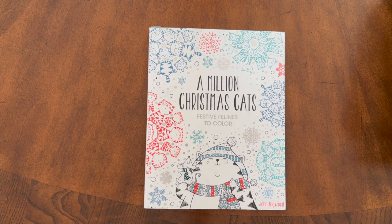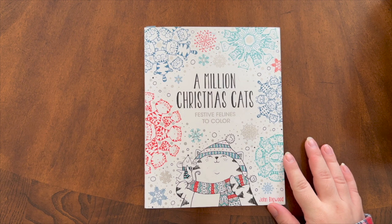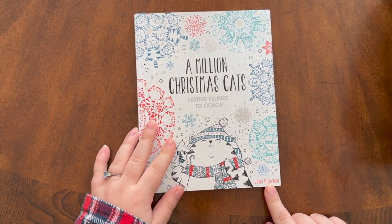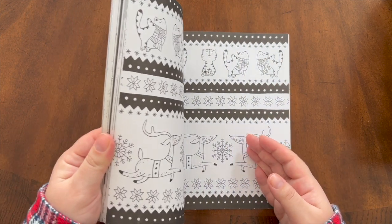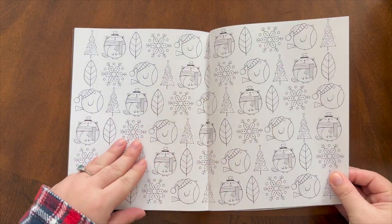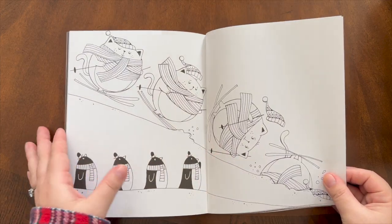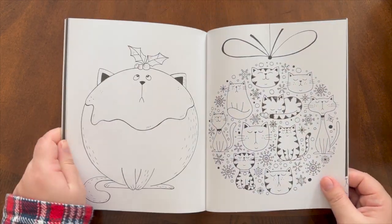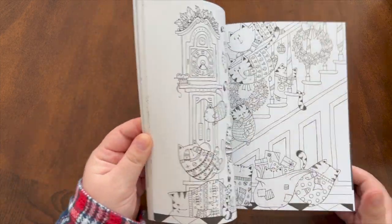The next book, and as I said, obviously these are in no order. So the next book is A Million Christmas Cats, Festive Felines to Color by John Bigwood. And I'm actually working on an image in here at the moment. I love this book. It is beyond precious. It's a nicer paper, not super nice, but it's nicer. And the images are just so whimsy and so cute. And I think this is also another crowd favorite, I would say. I definitely see it on a lot of channels.